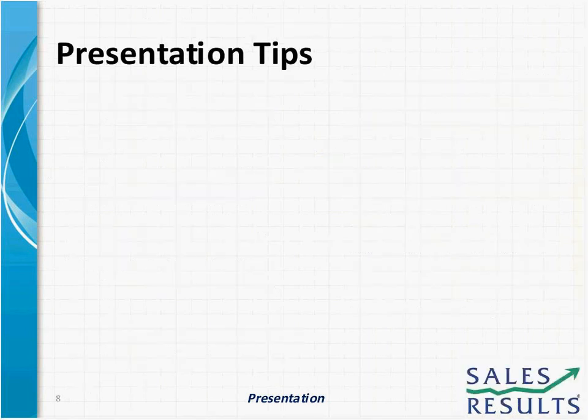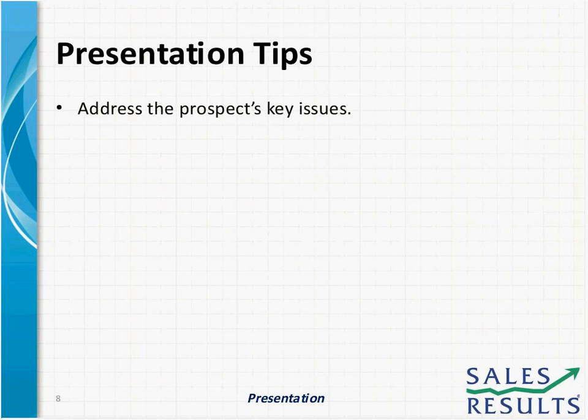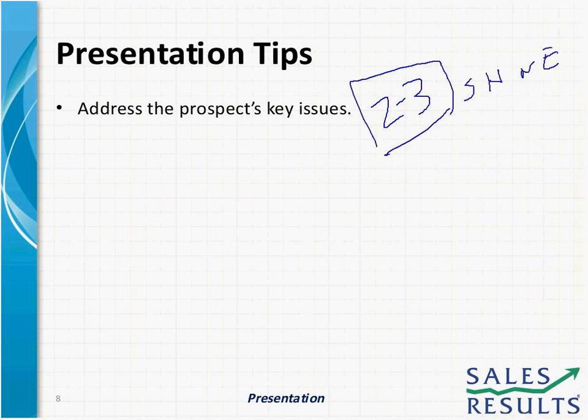Okay, some tips on presentation. Focus on the prospect's key issues. Okay, you don't need to sell everything. You don't need to present everything. You just need to find out what are the 2 or 3 things that are really critical for them to see, hear, or experience. S-H-E, see, hear, or experience, and that's your presentation. Granted, there might be some fine print.